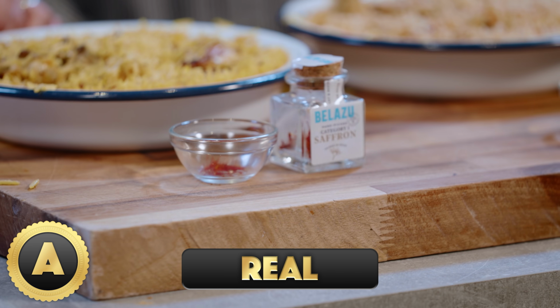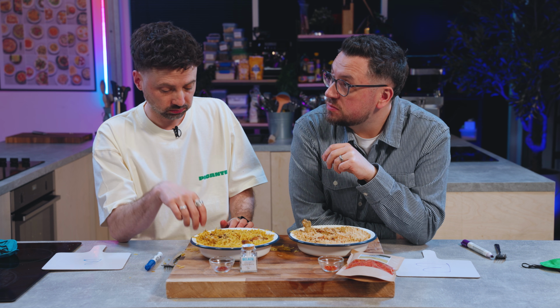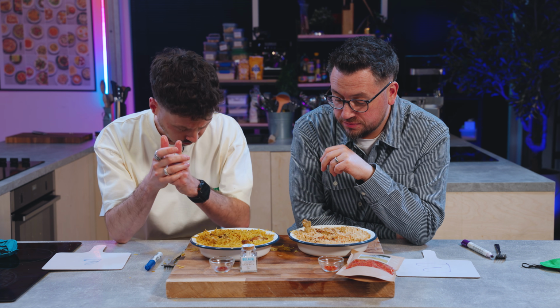Essentially, it has to be hand-picked with tweezers. It is the stigma, the very centre of a crocus flower. It's 3 to each flower. So you need 150 odd flowers to get a gram of saffron. But when you get it, all the things you've described is what it gives to a dish.